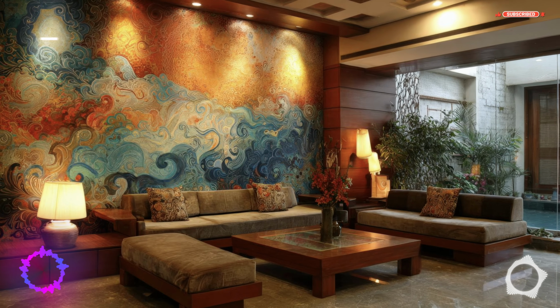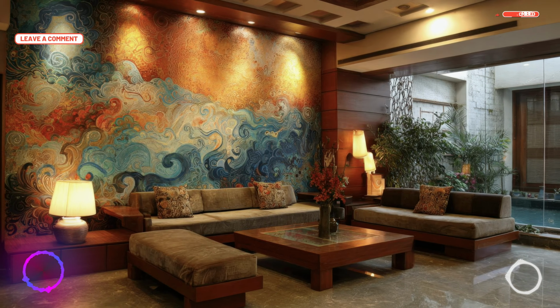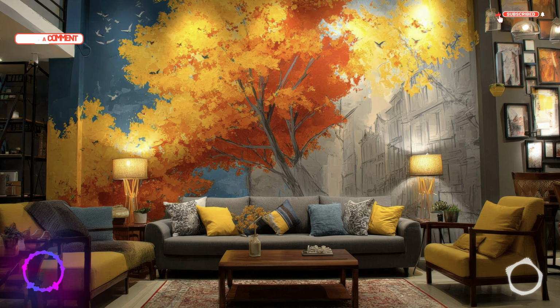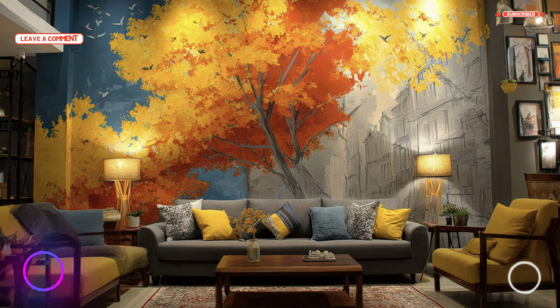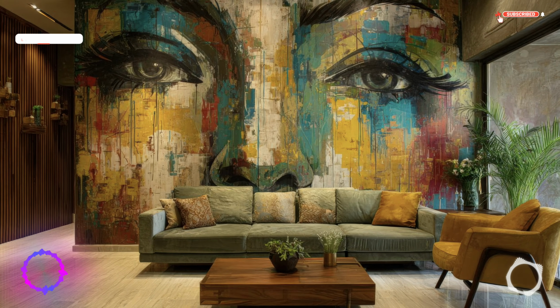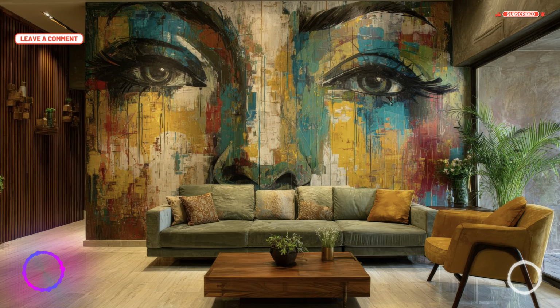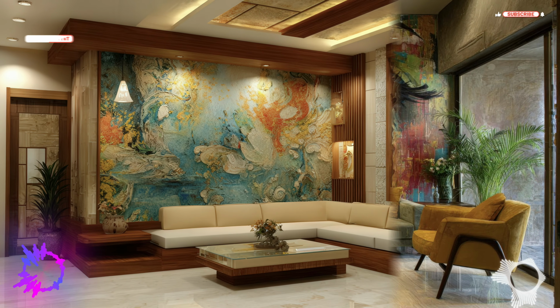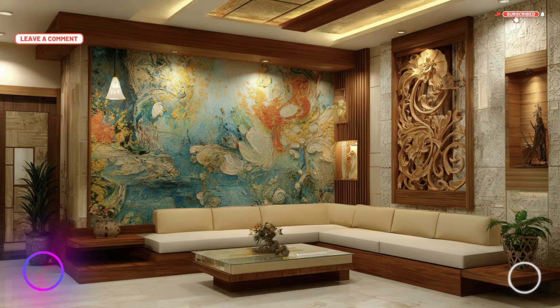So what's the most visually striking wall painting design that can instantly elevate any home space? For me, it's gotta be the metallic accent wall. Imagine a wall that shines like gold or silver. It's like a game changer. You can pair it with neutral colors or bold patterns, and it still looks amazing. Trust me, once you see it, you'll be obsessed.